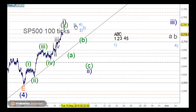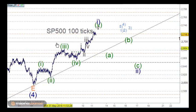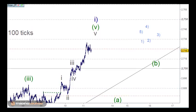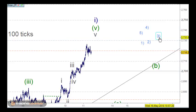Sorry about the background noise. It's just a rubbish day here in Blackheath in the Blue Mountains. Also had a little bit of our first snow this morning. Just a slight drizzle of snow, which is nice.